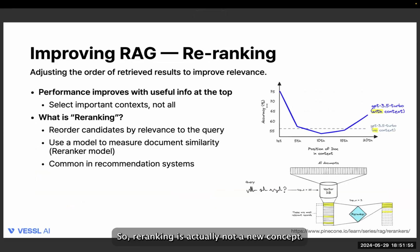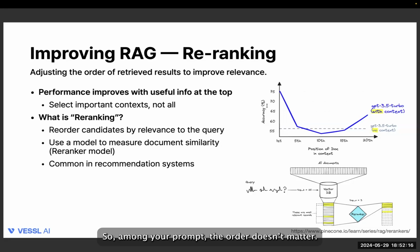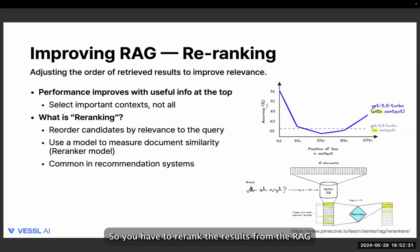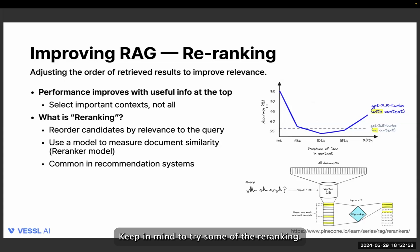And then re-ranking. Re-ranking is actually not a new concept. It's common in recommendation systems, which use a lot of re-ranking. It starts from the assumption that performance improves with useful information at the top. So in your prompt, the order does matter. If something is at the top of your prompt, maybe that's more important information for generating your response. So you have to re-rank the results from the RAG. One of the key players here is Cohere, one of the foundation model companies. They offer a re-ranking API. I mean, it's not that difficult to implement a re-ranking model. So keep in mind to try some re-ranking.